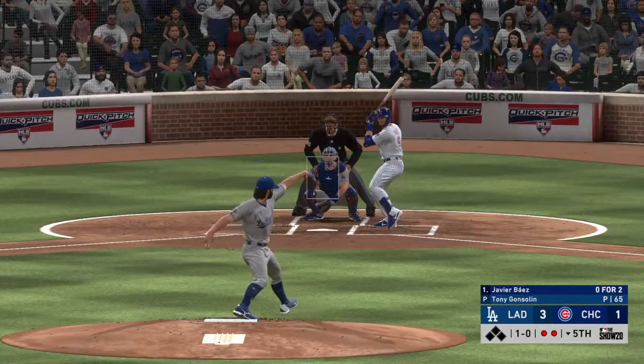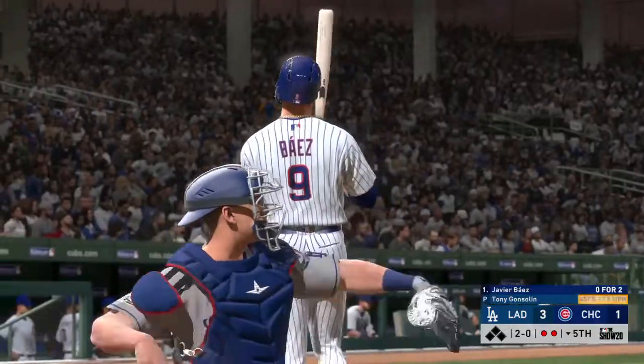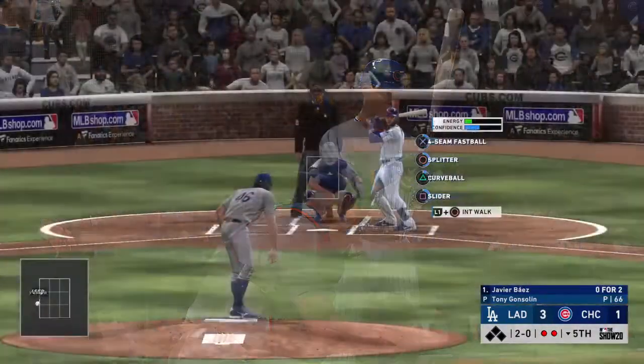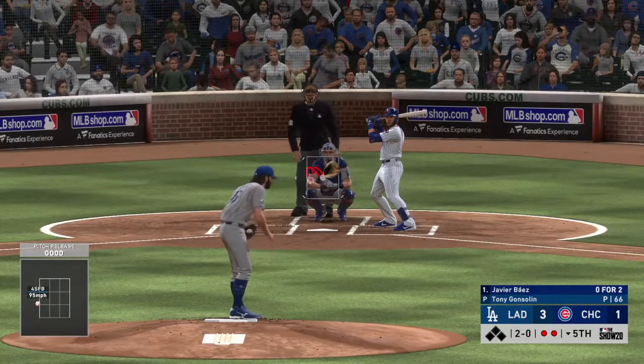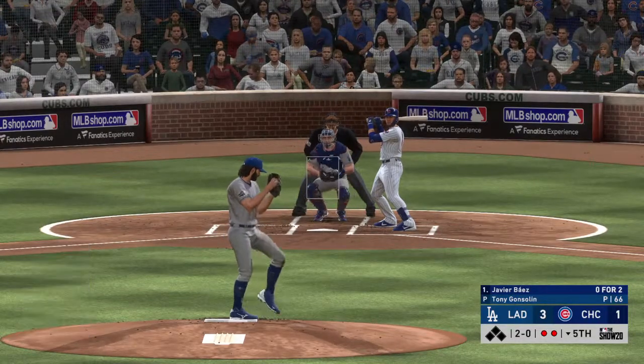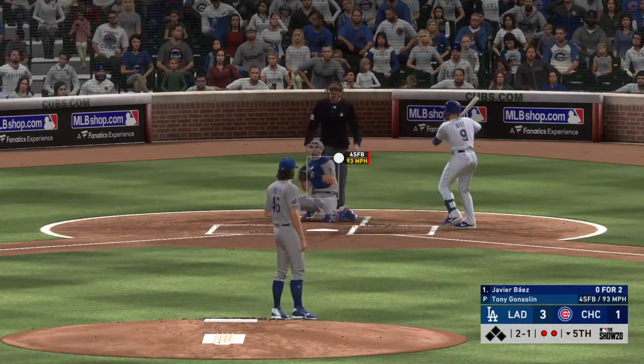The 1-0 is looked at off the plate for a ball. Hey, you want to talk about being in a zone? This guy's been raking lately, and it all starts with his pitch selection. 2 great takes, and he's almost daring the pitcher to just go ahead and challenge him. 2-0 count. The pitch is looked at for the first strike.